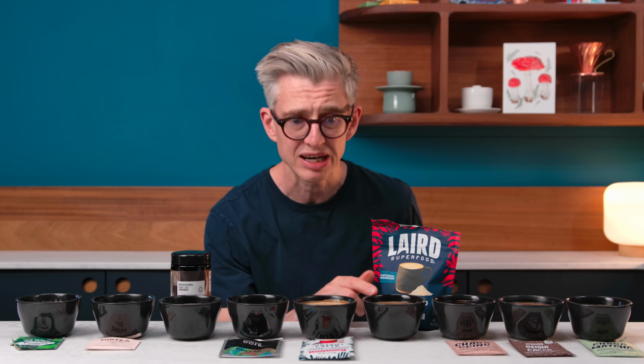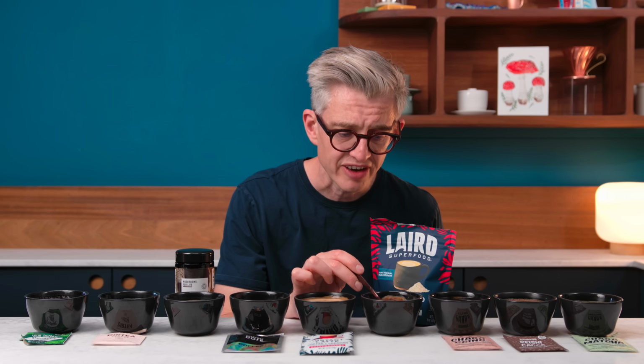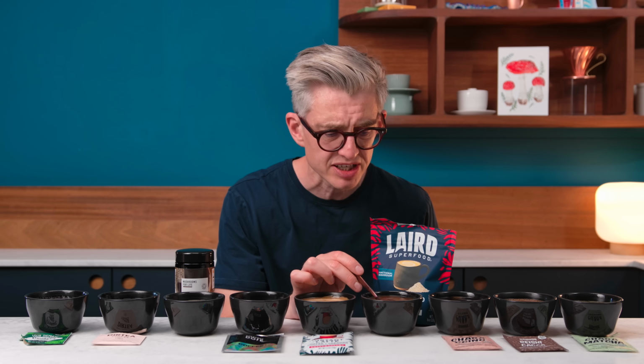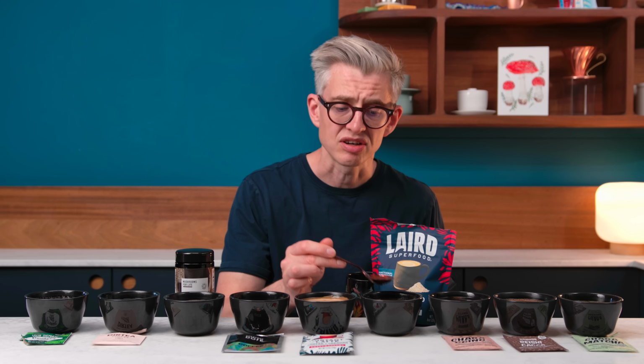Now, they said a teaspoon is 2 grams. I put about 3.5 grams in this bowl. Here, I'm responsible for the coffee. And then we've added a little cream. It seems to separate a little bit, so we have to mix it back in. Let's see what it does to nice coffee.